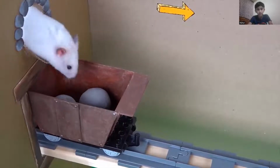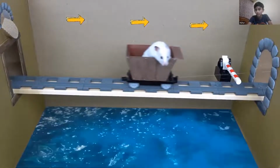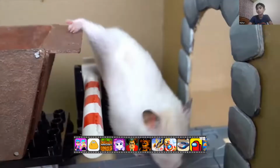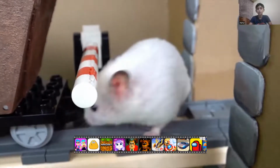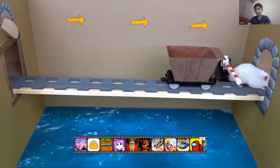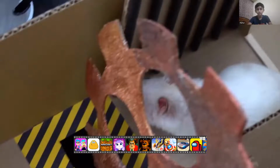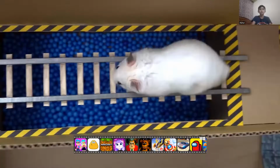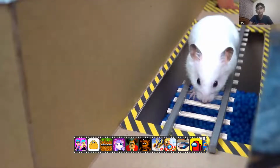Okay, this is a minecart. Whee! The stop has arrived. Man, there's water. Now there's a pool of water down there. Okay, let us go to the next one. That's a rusted wheel. Careful, hamster, you might fall. Don't go inside the pit.